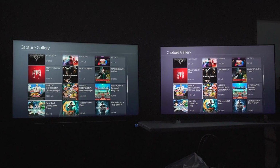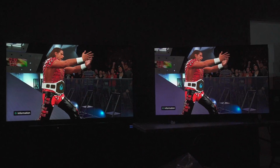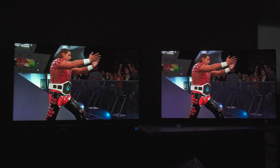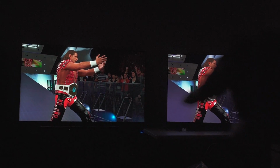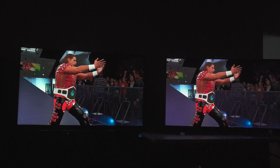Again, if you go to some select content, TCL does take the advantage. It looks better here. This is obviously way worse by comparison. The ramp now, if you look at WWE's ramp, it's not gray. It's now trending more purplish. So yeah, I can understand where that doesn't look as accurate as it should, most definitely.